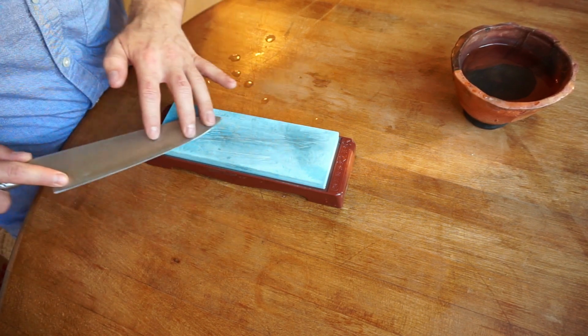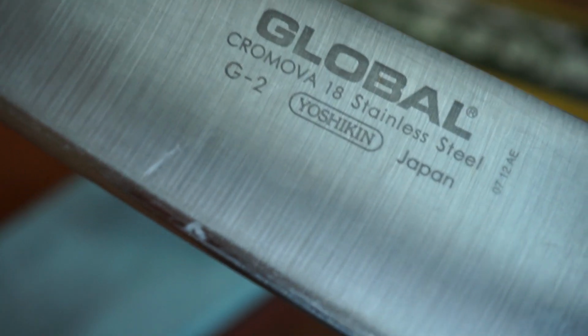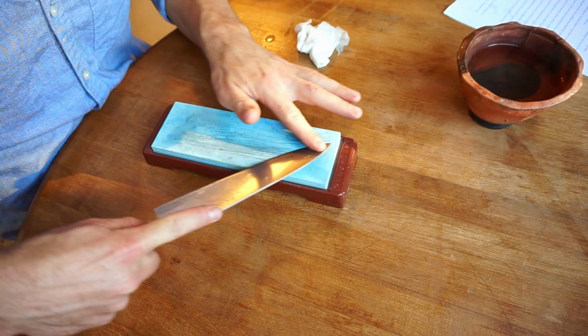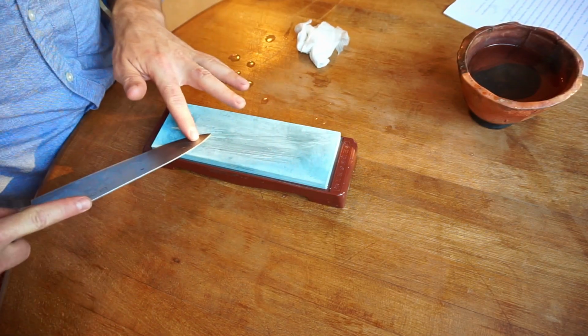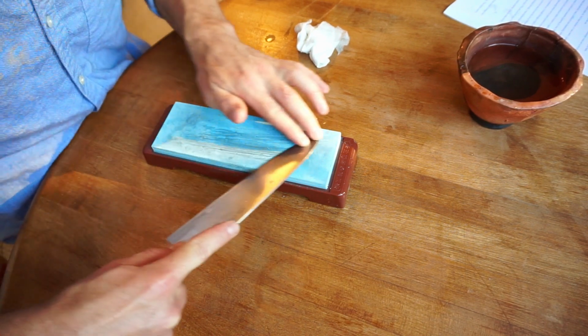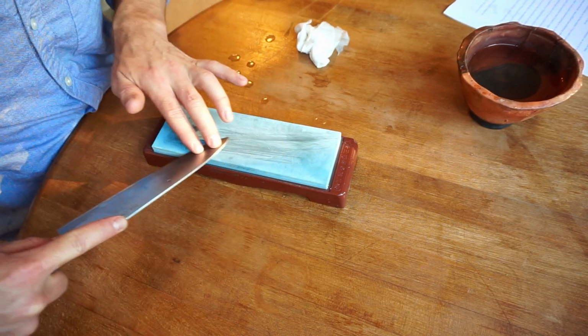What I have here is a global knife. It's not expensive, about 80 bucks, but it is high quality. Anthony Bourdain, a man I love and respect immensely, may his soul rest in peace, recommends this knife in his book Kitchen Confidential, a great read, by the way. And this sharpening stone isn't all that expensive either, but it is a high quality one.